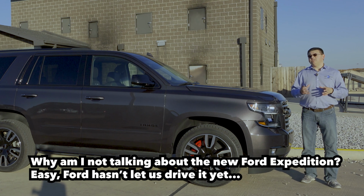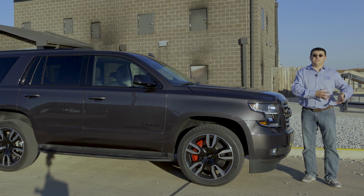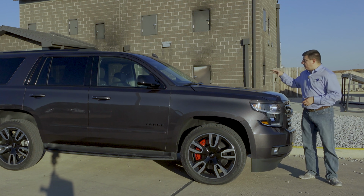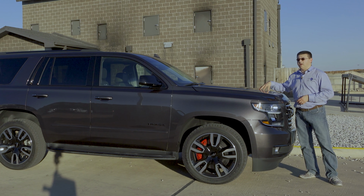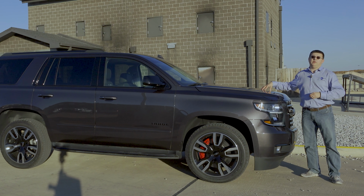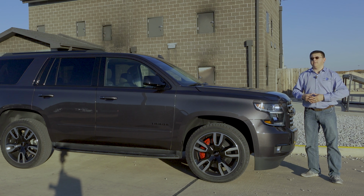But the reason I'm mentioning the Infiniti is because not only did we just drive the refreshed 2018 Infiniti QX80, but because the fully loaded version of this Tahoe RST actually ends up being a little bit more expensive than a base QX80, so it's right in the middle of that Infiniti price range.